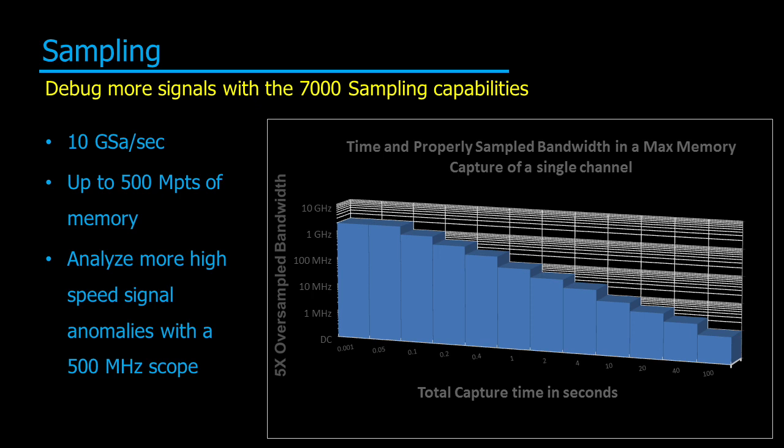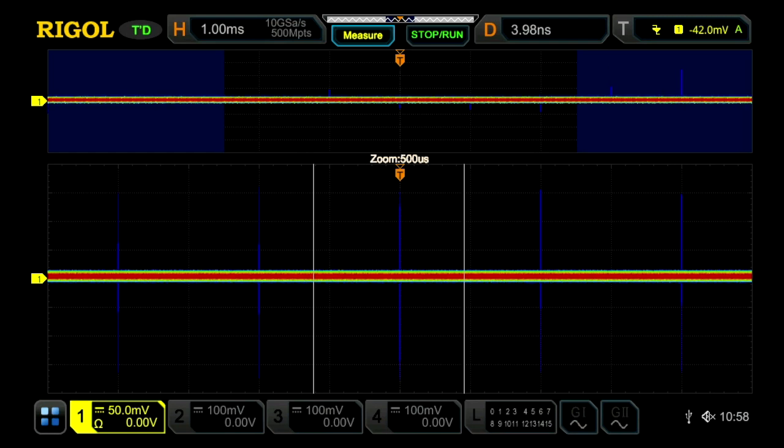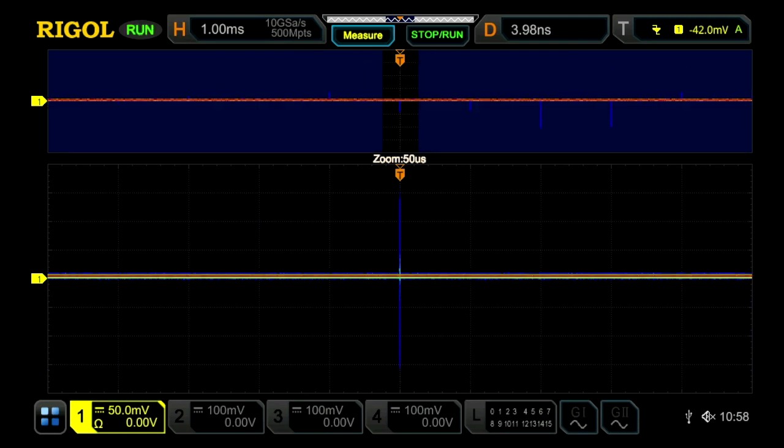Let's take a look at an example of how we use 10 gigasamples per second to analyze more signal characteristics. Here we see a signal with occasional glitches at about every millisecond. We're capturing this with the 7000 at 10 gigasamples per second, but we're out at 1 millisecond per division. We can see these aberrant pulses that are occurring. Let's zoom in and see what we can do to analyze these pulses further.